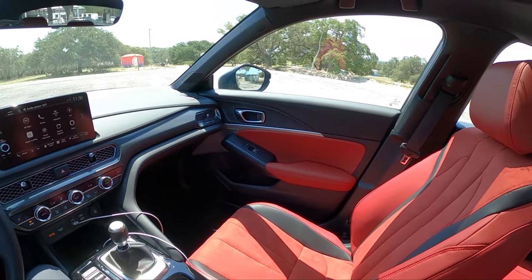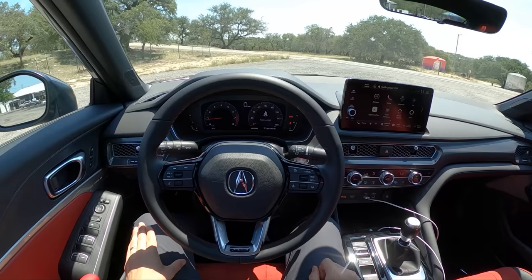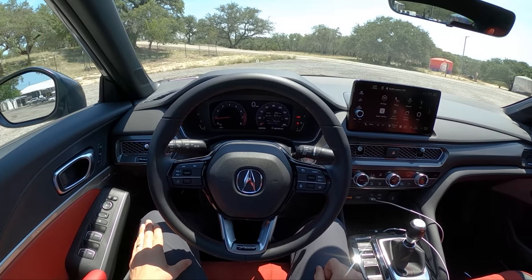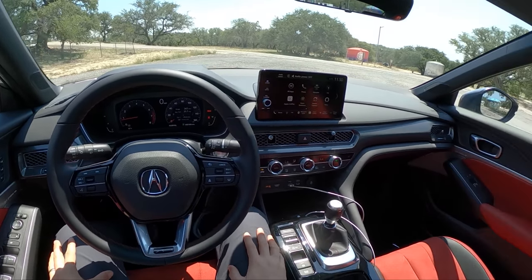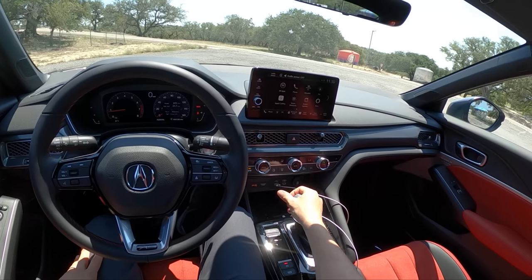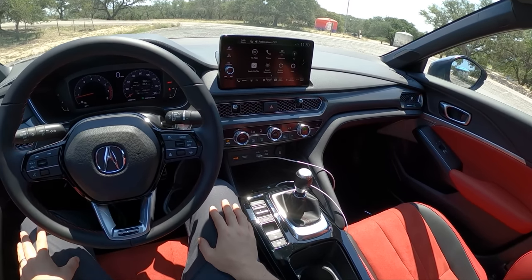Let's walk you around this new Integra, show you what it looks like inside and out. We're here in Austin, Texas. We've got some pretty nice looking back roads on our drive route today, so we'll be able to chuck this around a little bit, show you what it looks like, show you how it handles, and any differences between this and the Civic Si from a performance and driving perspective.